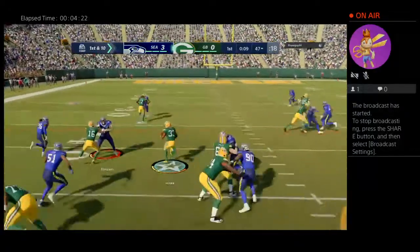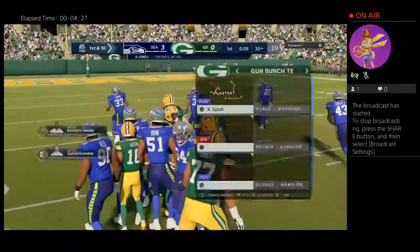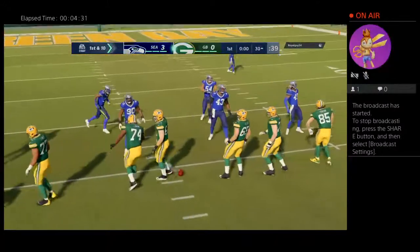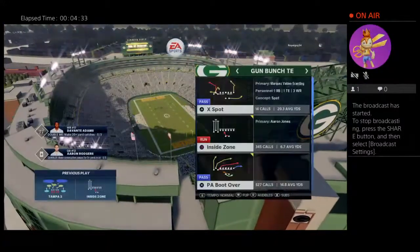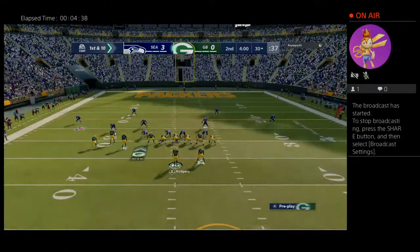From the shotgun, a give to Jones. And he's going to get this down near the 30-yard line. It's a pickup of 17 there, and it'll result in a fresh set of downs. 3-0 after 1 on EA Sports. The 30-yard line.